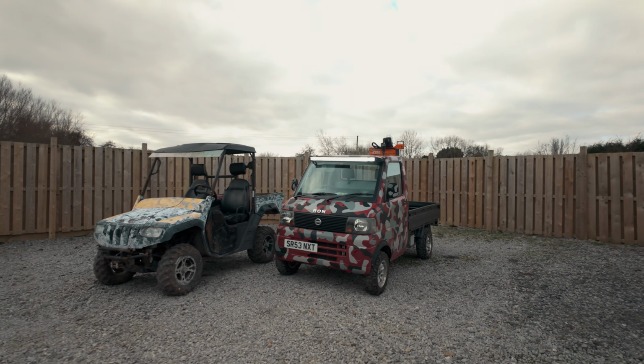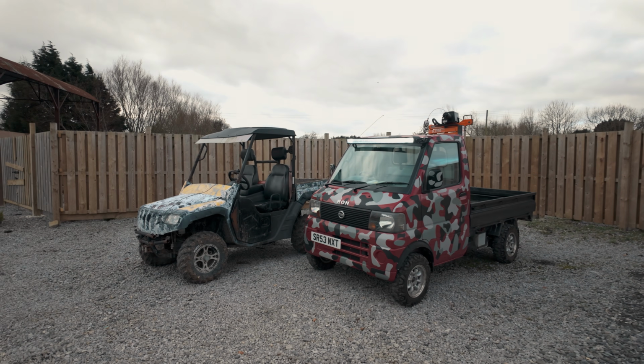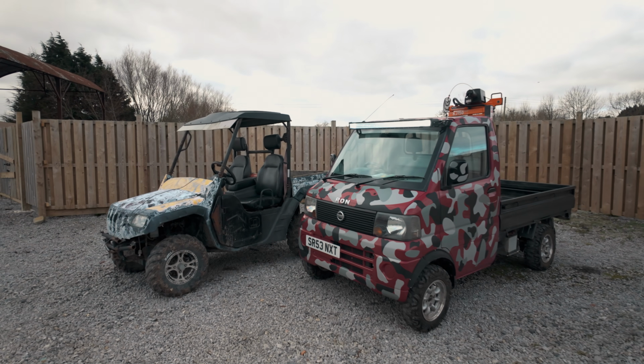Right, so here we are on a Sunday down at the farm. I have just brought Ron over here. The guys have been doing some work in the garage just to get him farm ready. So here it is, next to his predecessor. Here is Ron with his incredibly powerful light bar on. It doesn't look it, but actually in the dark it is. I've burned out my retinas a few times.